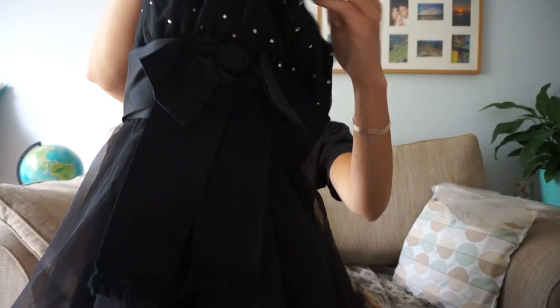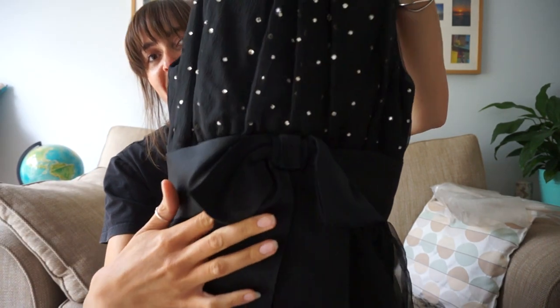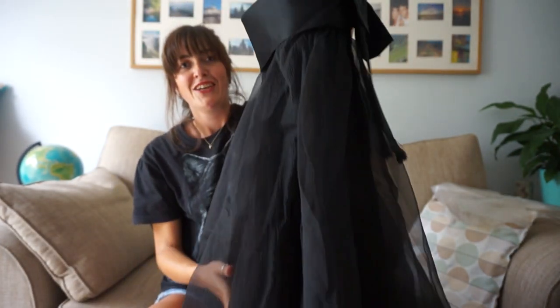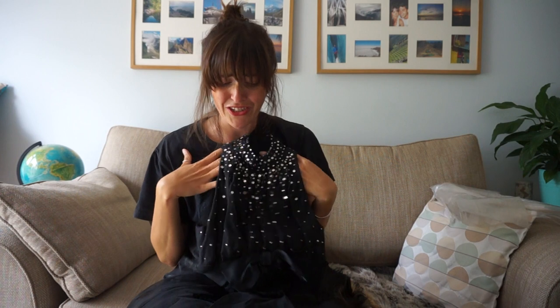You've got layers upon layers of chiffon. You have the most amazing bow waist belt here. You can see this is a bow, and it goes all the way round. You have loads of layers. And this dress is in literally immaculate condition. Immaculate condition. Was worn by a dancer on the QE2. Hello, how amazing is that?